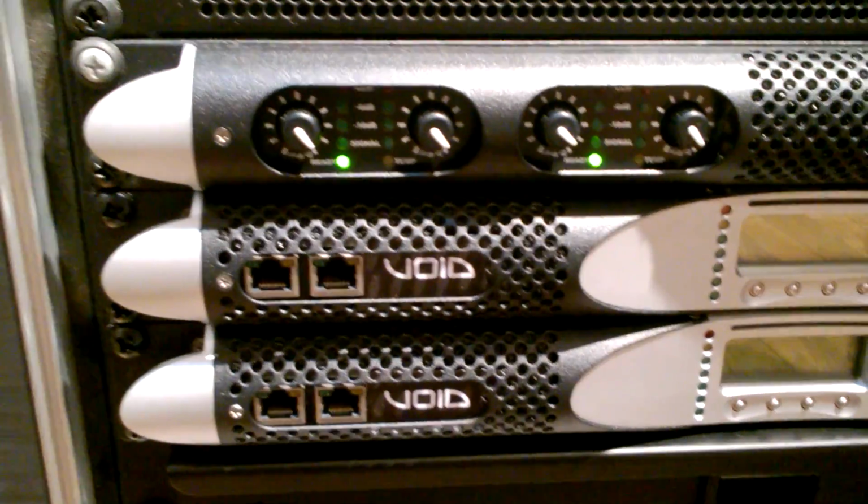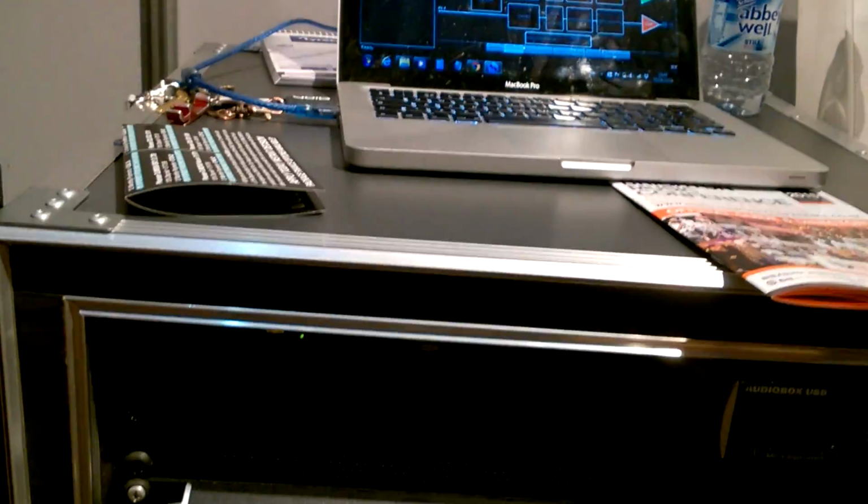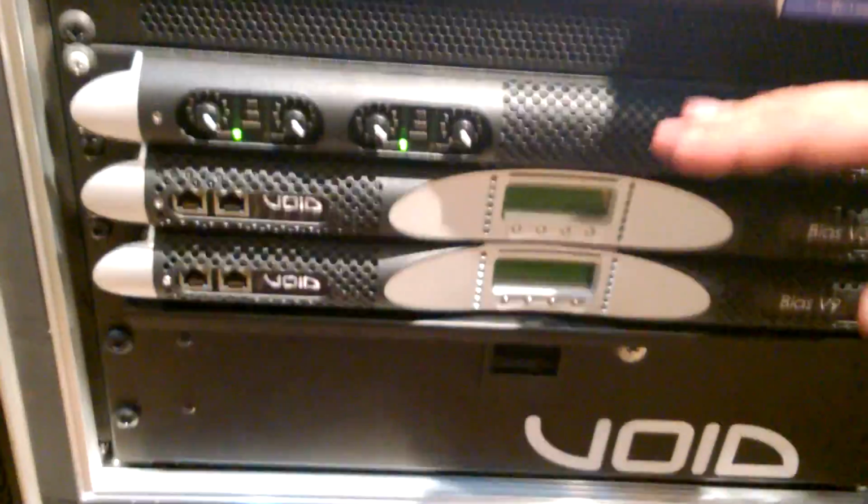Literally Wi-Fi? So Wi-Fi to it? Yeah. That is mad. That's the future of audio, isn't it? Yeah. Wi-Fi on amps, that's mad. What a system. Something really happy with. Yeah, that's tops, isn't it?